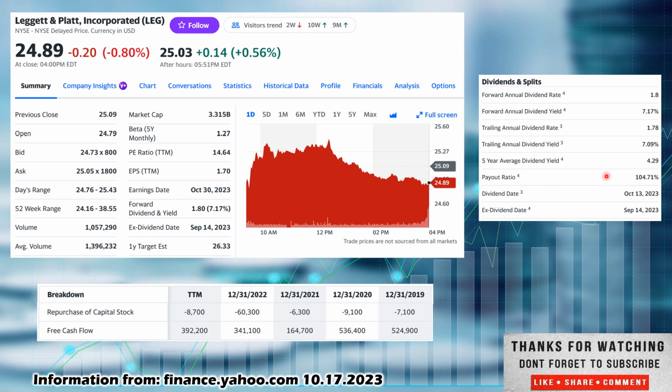Their payout ratio was then, and it continues to be over 100%, 104.71% payout ratio. That is not sustainable. So they have a very high dividend yield, but it is over 100% of their payout ratio. So that means they have to do something. They have to issue more shares. They have to take on more debt. They are not paying this out of free cash flow. Then maybe they have some cash on hand, but that is not a good sign overall whenever your payout ratio is above 100% on a company like this.